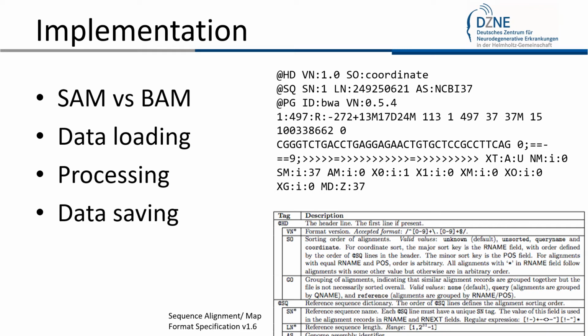If we now look at the implementation side, so what did we actually do? We took Samtools in its original form and modified it to apply memory-driven computing principles. First of all, you need to know that Samtools can deal with 3 different file formats, SAM, BAM, and another one, CRAM. However, this is not used very often, therefore we focus on the SAM format and the BAM format.